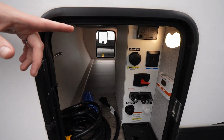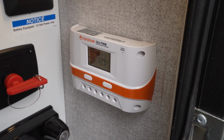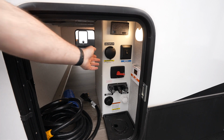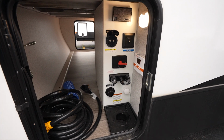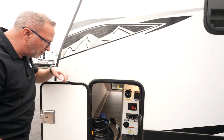Now, you do have a 30 amp solar charge controller because you get a 100 watt solar panel on top. Battery disconnect, outside shower with hot and cold, black tank flush, city water connection. Got your cable, satellite, the whole nine. What's cool about this is you got a port for your water connections because it's lockable. Nobody can mess with it. Another little hanger there for your tools.